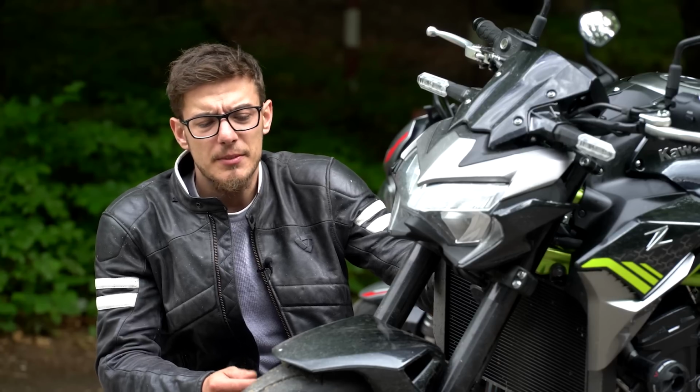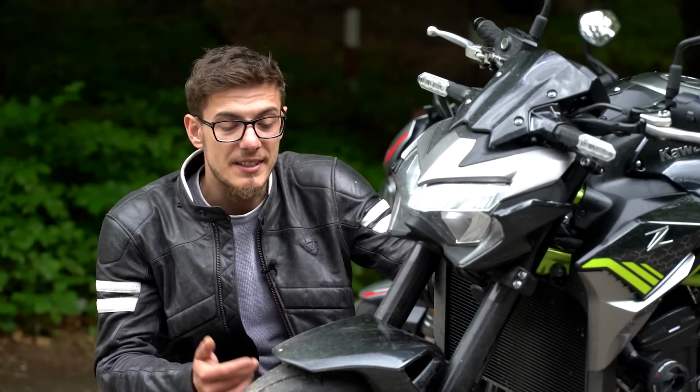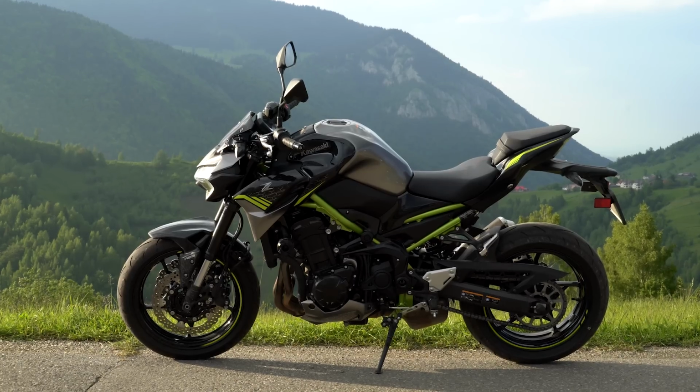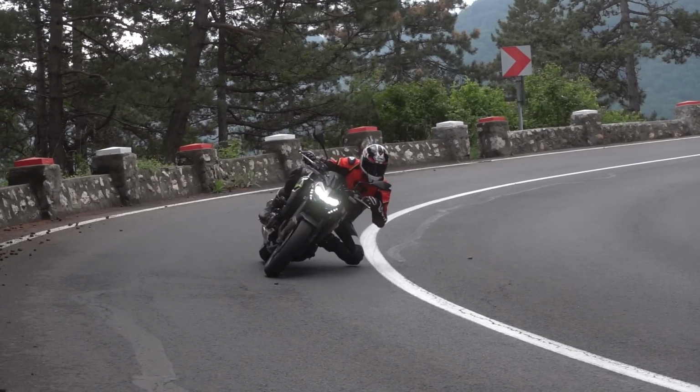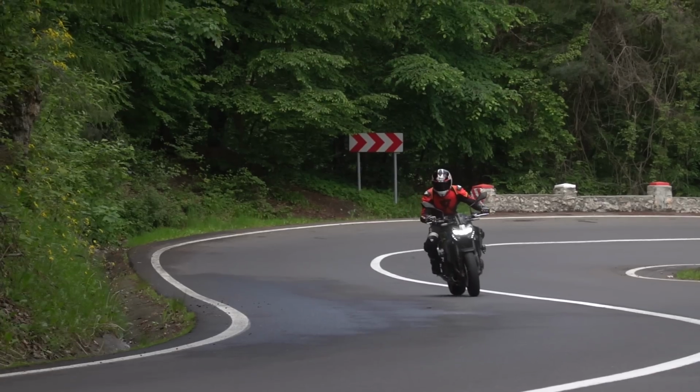After my first experience with the old Kawasaki Z900, I was pretty upset because the throttle response was snatchy and also the traction control was missing. But with this one over here, everything changed. I'm more than pleased. I had a big smile on my face today. I was amazed by the performance of this bike and the changes the guys at Kawasaki did.